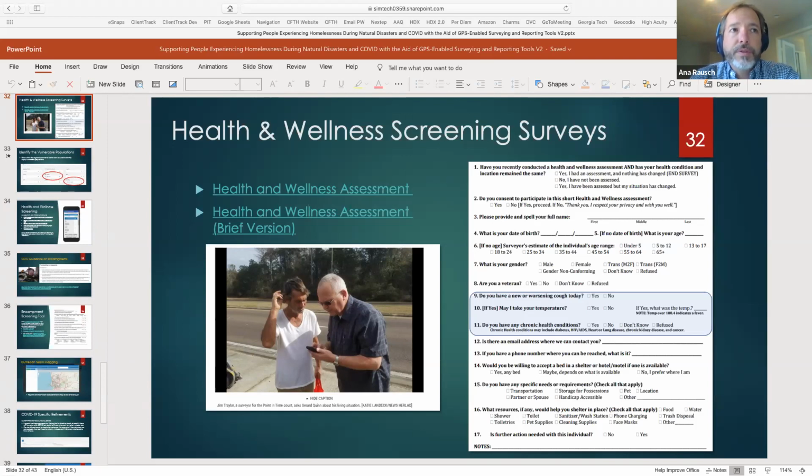So there's both a quick survey, which really goes back to those key symptoms and a temperature of 100.4 or over. And then there's a more in-depth survey that leans in towards some of the things that might help address housing barriers. So does the person have pets? Do they have a partner? Are there certain possessions that they might need to bring with them? So it's a little bit more involved.